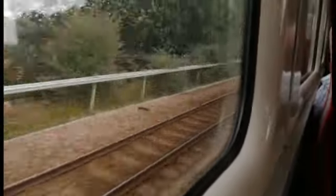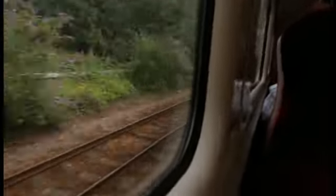Yep, we've now passed Biggleswade. And we're now passing Aldi. Just passed it. The flyover is right there. Is that the one before Hitchin? Yeah, that's the flyover before Hitchin. So it means we should be approaching Hitchin.